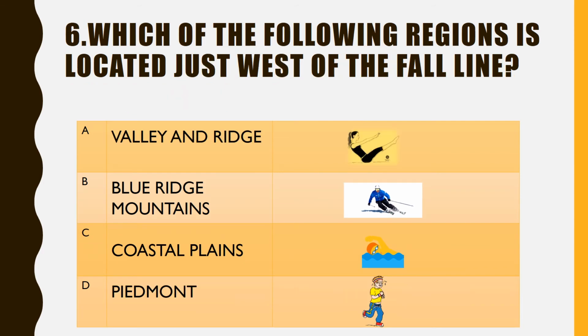Number 6. Which of the following regions is located just west of the fall line? West of the fall line. Look at your choices, look at the exercise, pause the video, do the exercise, and then hit play. The answer is the Piedmont region, so you should have jogged in place for a count of 10. Let's move on.